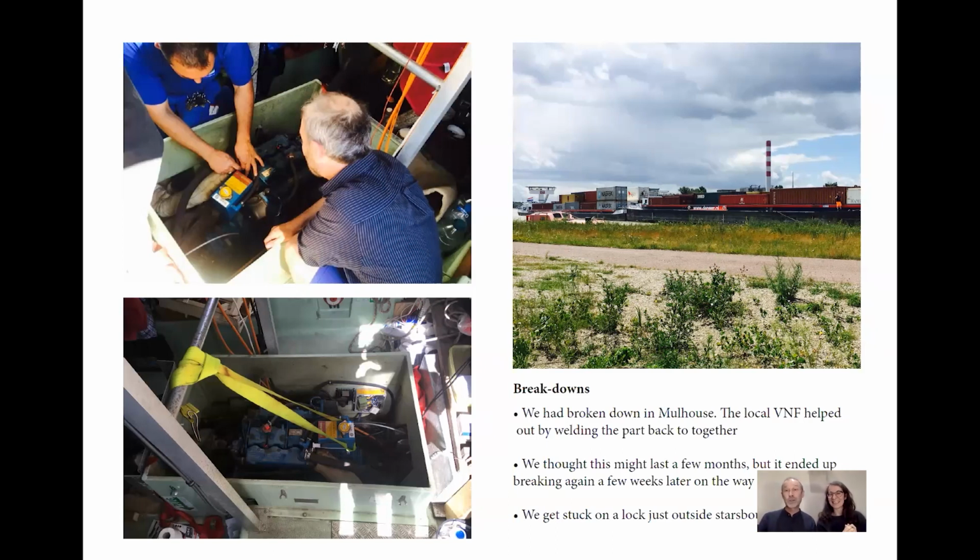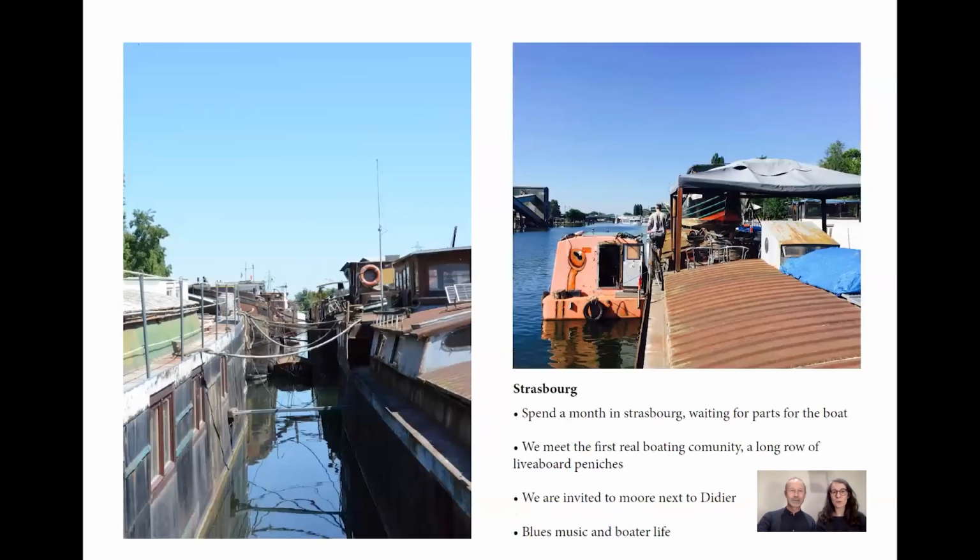So we ended up stuck on this lock for 3 days with a very grumpy lock keeper saying, "You can't stay there." In the end, we ended up in Strasbourg. We got a tow into Strasbourg from a local marina owner. Strasbourg was nice, but we had to wait around for a month or so for spare parts. We stayed a bit in the marina, then we met some local people that live there. We found our first live and work community, and we made some friends there that invited us over. So we just moored next to a line of caniches, and they were playing French blues music every Tuesday. And a nice boater community.